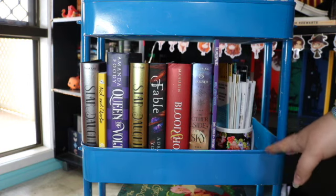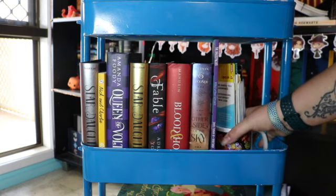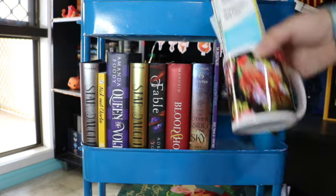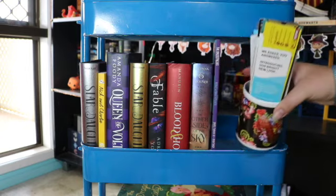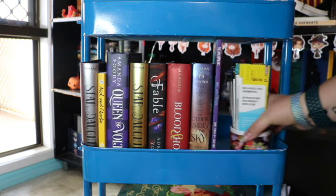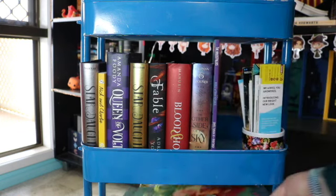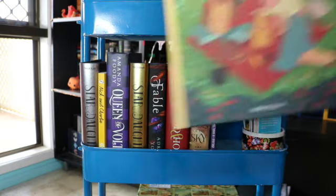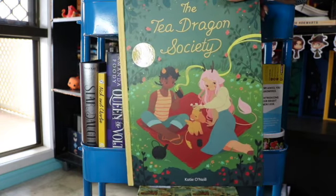So next we have my haul shelf. I have this bookmark cup here. It was one from, I believe, the YA Chronicles, and it's got a quote from Cinder by Marissa Meyer on it, and I just use this to hold up any books, especially when I've got paperbacks sitting here, like this one. I'll start with this book down here. Like I said, it's too big to fit, and it's also probably too big to fit on screen. I know, it fits. This is The Tea Dragon Society by Katie O'Neill.